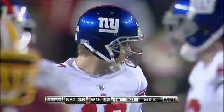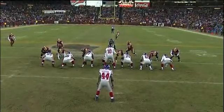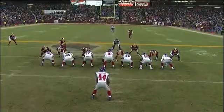But you have to give another assist to quarterback Eli Manning. You hear him up here yelling, opposite, opposite, opposite. He's going to run the ball opposite where all the guys are. And there is less defenders on the right side. The communication by Chris Snee, Will Beatty on that right side is excellent.